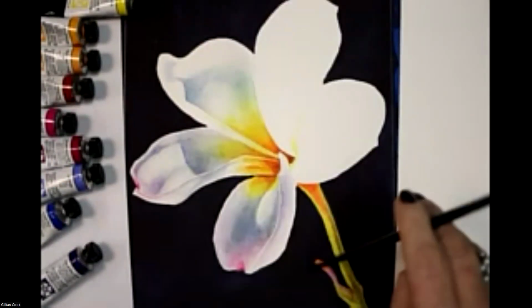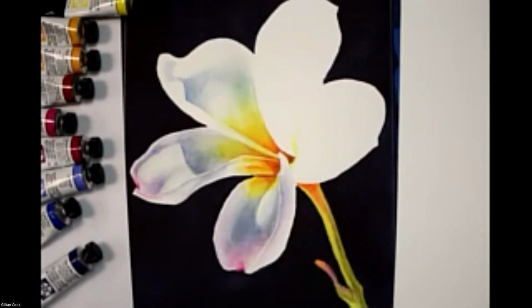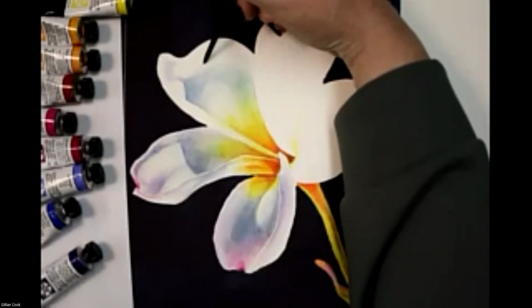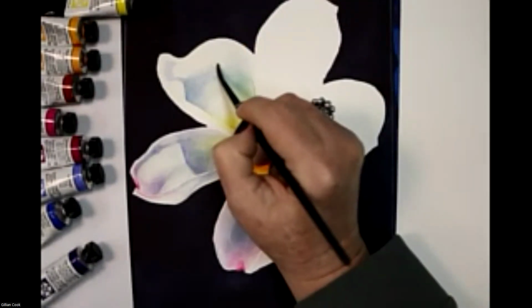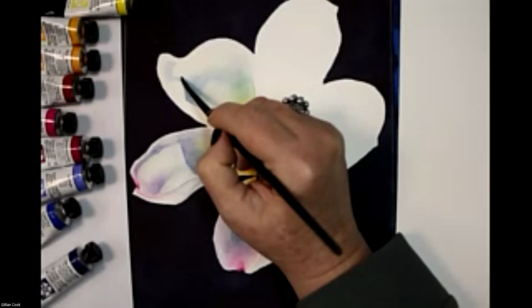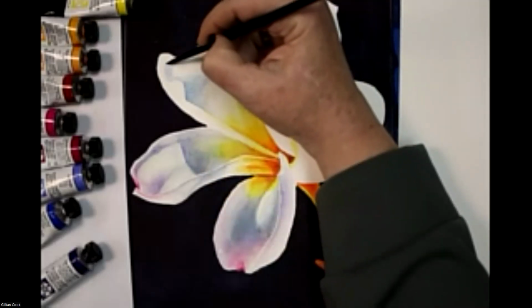Okay, so let's come back up to here. So I'm just going to leave that. I just want to soften that a bit more up here. So when I'm softening, I like to just take the tip of my brush into it. Just make sure it's not too wet, otherwise you're going to get the dreaded cauliflower or bloom. So just soften it out there like that.